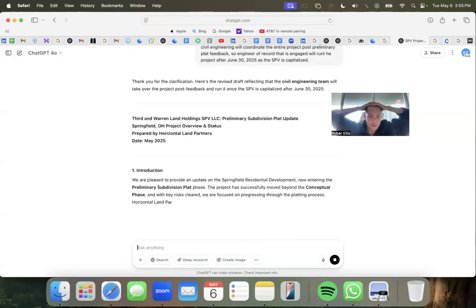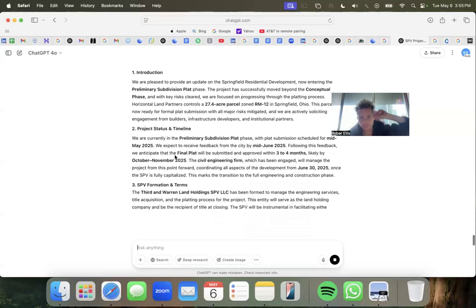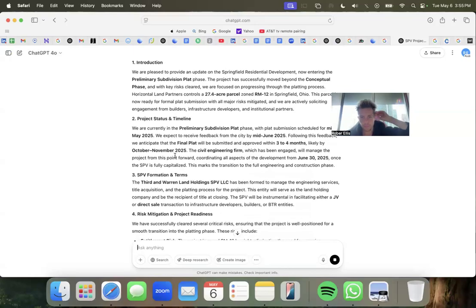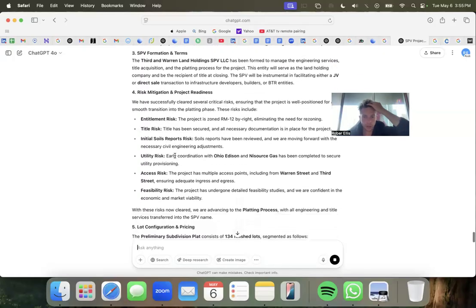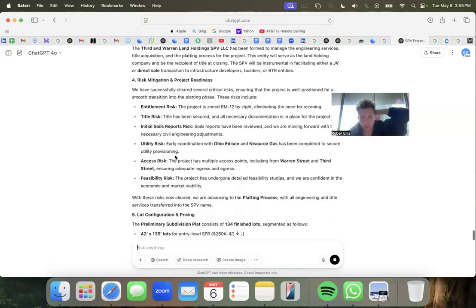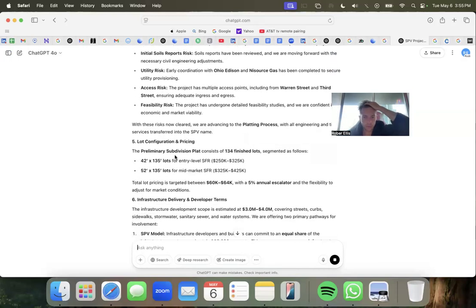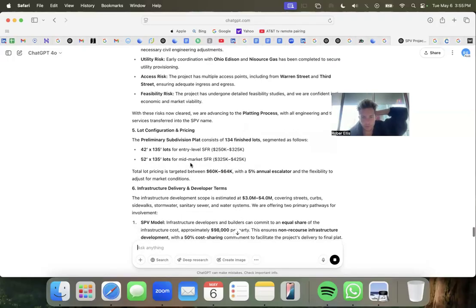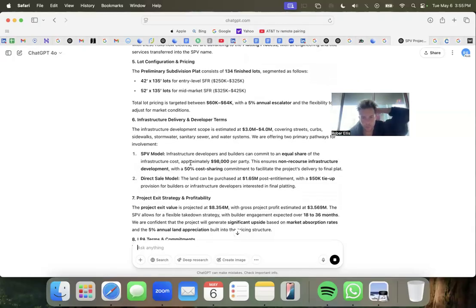So it says we're moving to the preliminary subdivision plat phase. We expect it in mid-May. The civil engineering firm, which has been engaged, will manage risk mitigation, utility risk, access, and third feasibility, platting process. And we've got the entry levels with a 5% rider, the infrastructure, 3 to 4 million. Let's target 3.5 million on preliminary infrastructure.